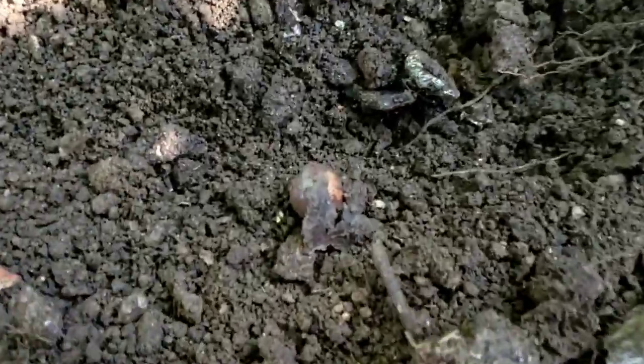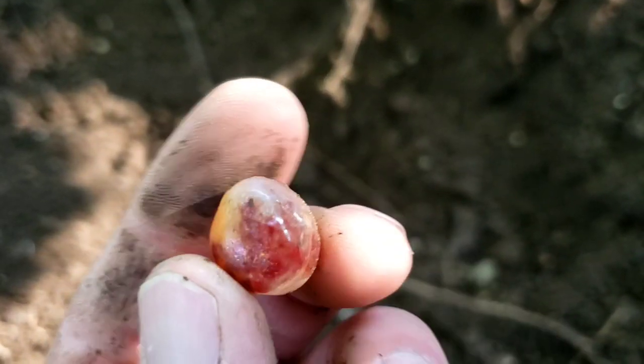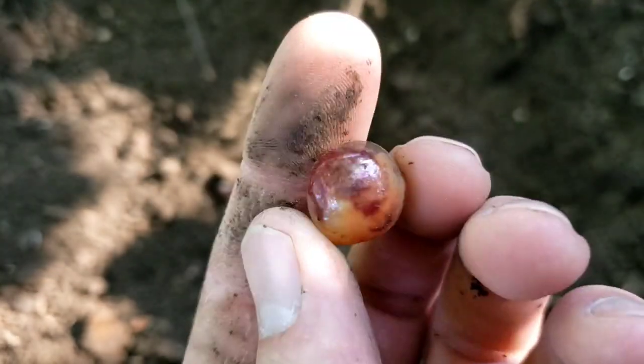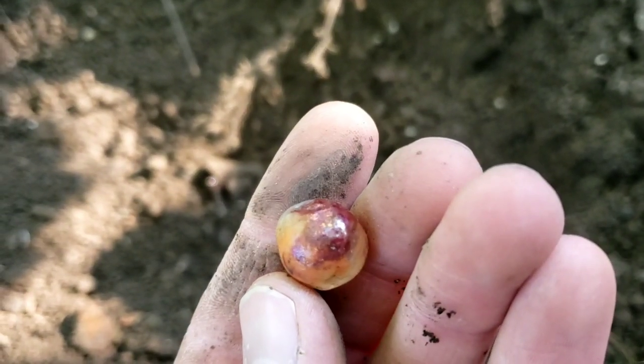So it is looking like it's about that time again. I've got a marble down in the hole here. This one looks like it's got some sort of design on it, and it is probably going to be in pretty rough shape, but we shall see what we have. It looks like it is very off-round, probably broken, and it's got some sort of pattern in there. No clue what it is, but it's a really cool find. I'll take it. Let's see if we get something else.